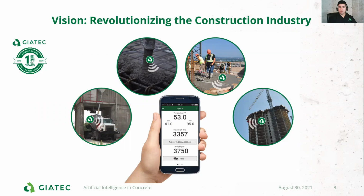So I'm going to start here with our vision. The vision at Giatec is to truly revolutionize the construction industry, from batching the concrete directly at the batch plant and transporting this to job sites, placing the concrete, controlling the temperature and strength, and making sure that our job sites have enough durability and the quality parameters that they are required to have. So this is the vision of Giatec. We've been putting so many efforts and money towards research and development, and this is the result. You're going to see some of the results that we're getting today.